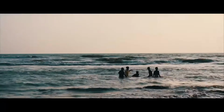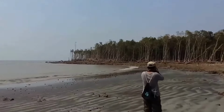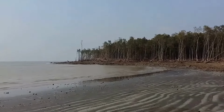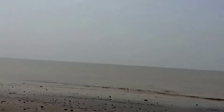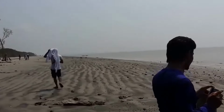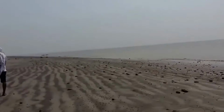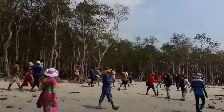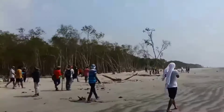Even in Bangladesh, most of the local people probably don't know that a sea beach in Sundarban called Mandarbaria exists. First, you'll have to go to Satkhira. Then from there, you have to take a bus to a river port called Nildumur. From Nildumur Ghat, you can take a rowboat, a speedboat, or even an engine boat according to your preferences. It's about 75 to 80 kilometers from that ghat or port to Mandarbaria Sea Beach.